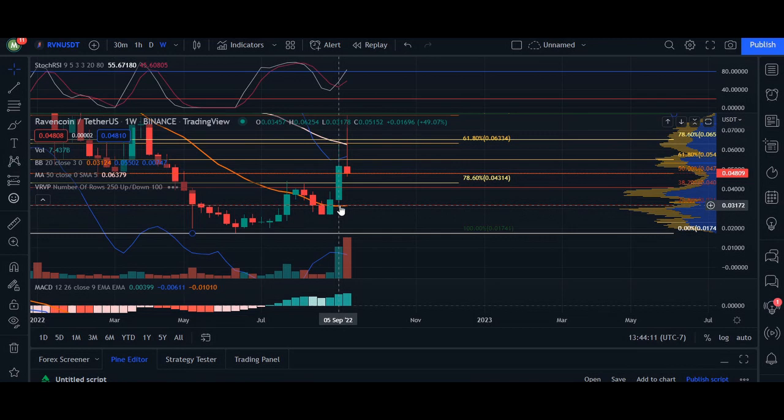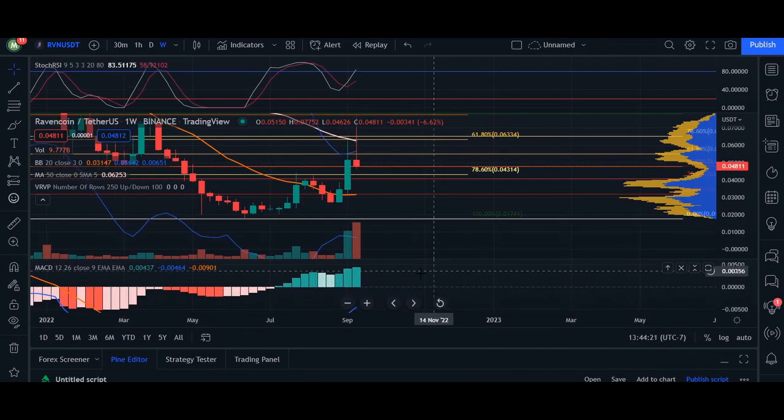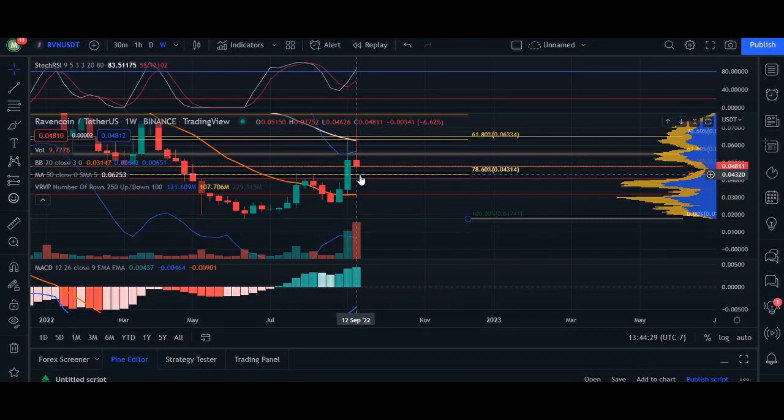What's really nice too is we saw support last week from our 20 moving average, which is this orange line, and it's going to be treated as resistance and now turned into support. As we can see, the MACD indicator here is striding with these big histogram bars, or the growth of this momentum itself. We can only hopefully catch ourselves again at the 61% of our fib here.